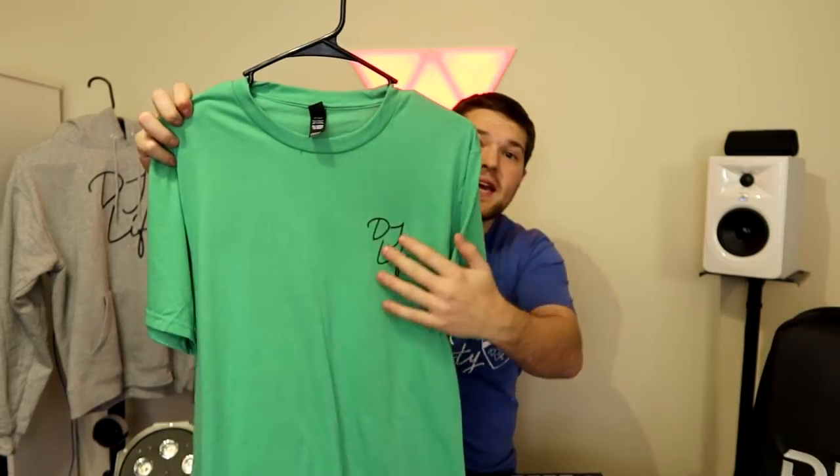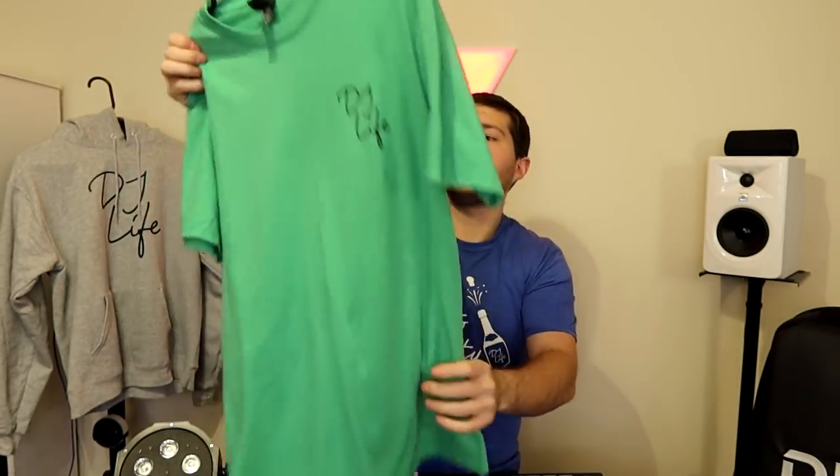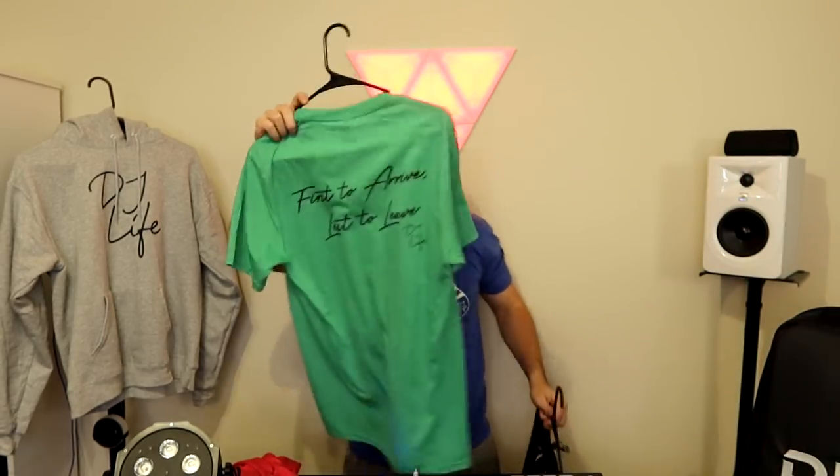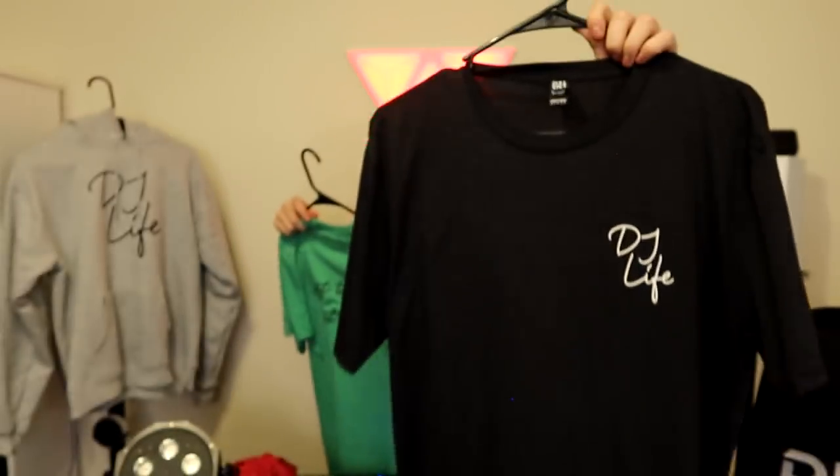Love this shirt, it's absolutely hilarious if you wore it in the club. Then the last shirt design here is kind of a throwback to the first ever drop of DJ Life clothing. So on the front we just have the classic DJ Life, and then on the back we have the signature first arrive, last to leave. And this also does come in the green, and it also comes in the heather black as well.